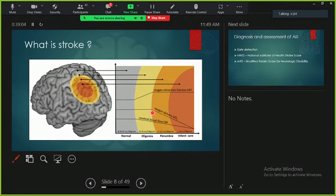Just a few words about the terms about the strokes. Now, this is important when you go further in the discussion. So, when someone gets an ischemic area, when the artery is blocked, the central part gets the most ischemia here. So that is the ischemic core of the infarct. This is the area where the cells are having the most ischemia, and that's the area where the cell loss or the cell death happens.